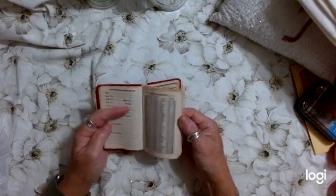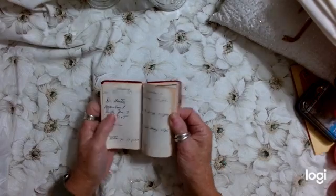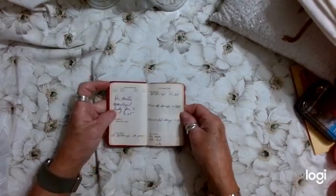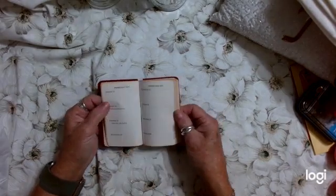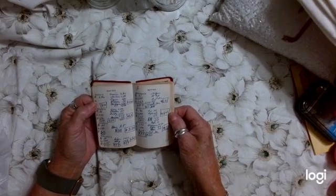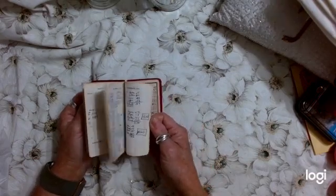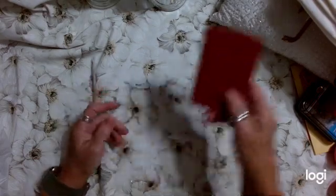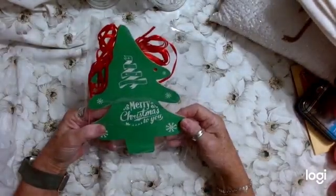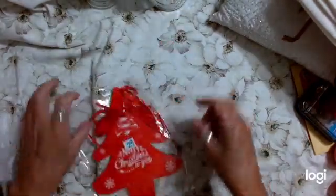Isn't that cool? It's a little calendar with other cities and state capitals, different things, cash account, and somebody had written their stuff in here for January, and then for the most part there's some in May. I think they're finances. So this is a fun book, and I thought it was awesome, and I paid 50 cents. Then I got this old Merry Christmas to You for 29 cents.